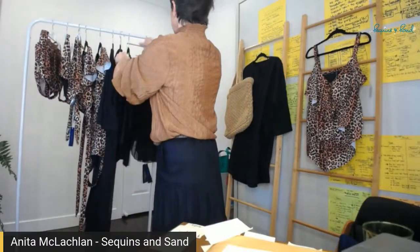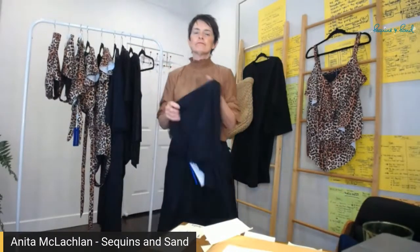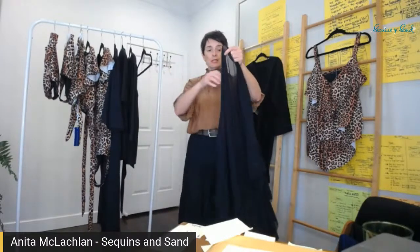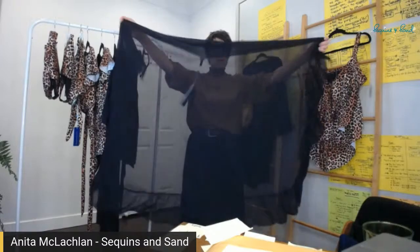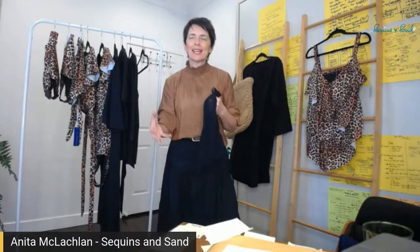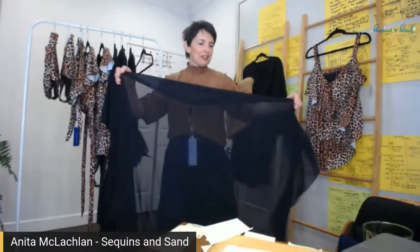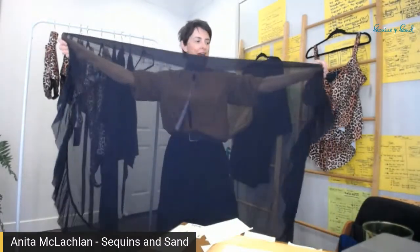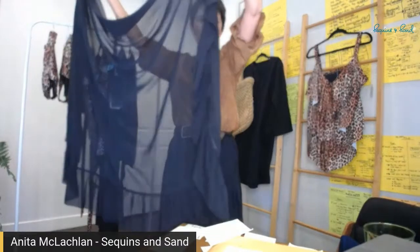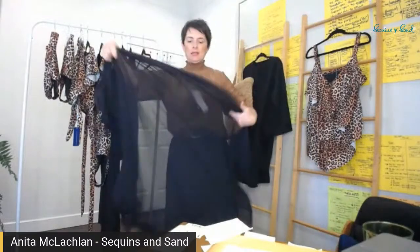Rightio. The other sarong I wanted to show you, we've got the black cotton ones that we've sold for years. But I just wanted to show you this beautiful mesh one. It's the same mesh fabric as the beach dress I showed you. But when we're talking leopard and classy and dramatic and glamorous, then we're not necessarily talking the cottons. We are talking the mesh. And what I love about this sarong is it's got that beautiful frill all the way around, really feminine.